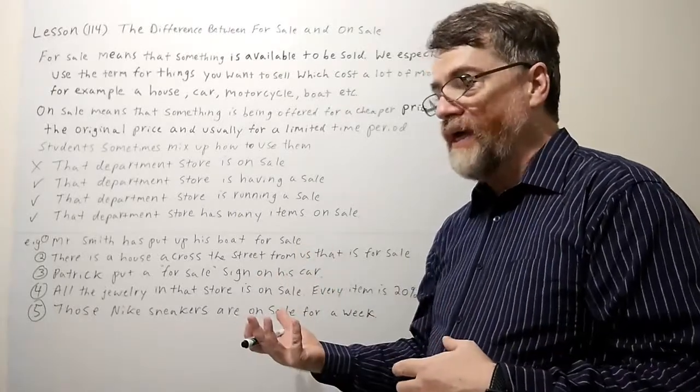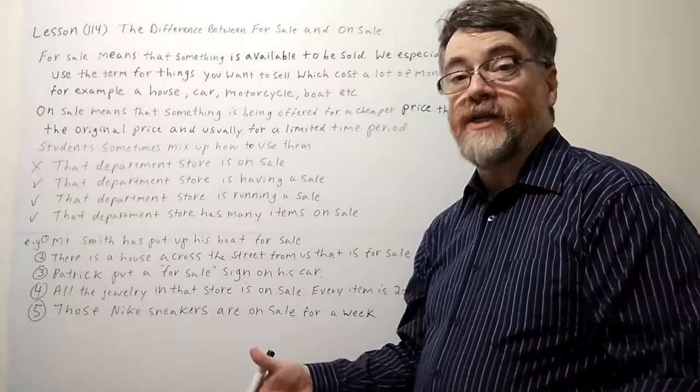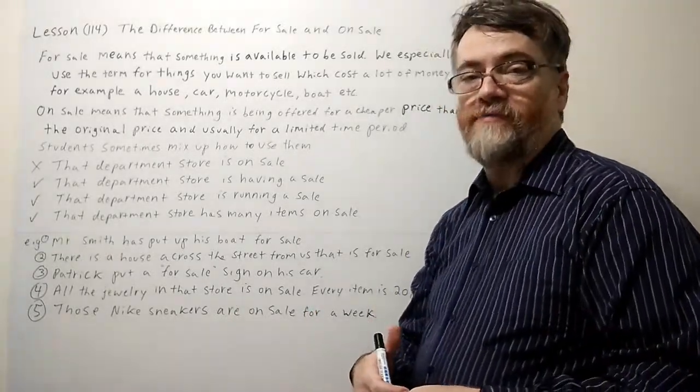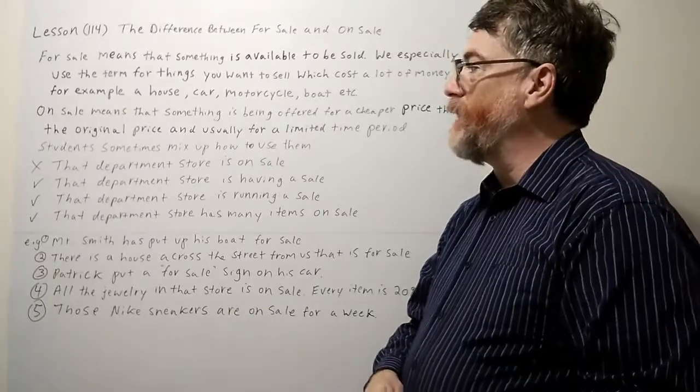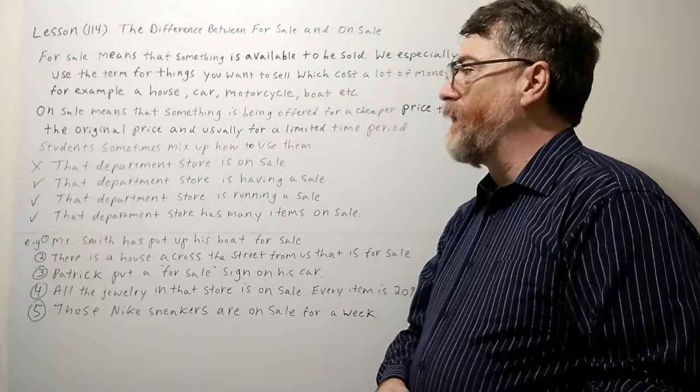If it's a house and it really gets to a point that somebody feels they can't sell it for less, they may actually take their house off the market for a while and wait for a better time to sell it. So anyway, that's what we mean. That's the difference between for sale and on sale.